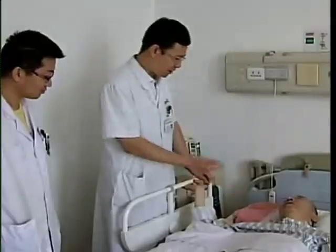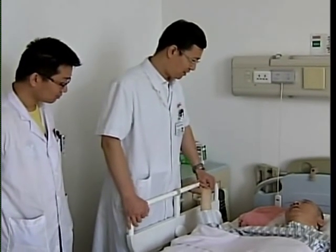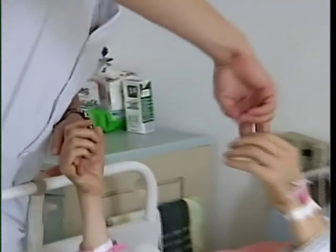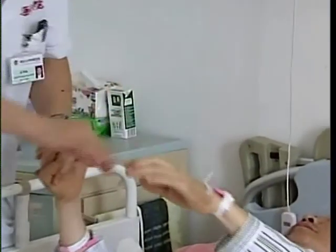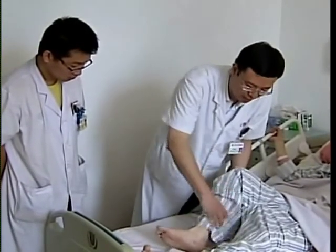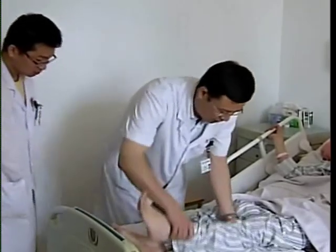The operation was a success and Liu came out fighting fit. He is feeling good now. He has feeling in his arms and legs, which were stiff and could not stretch before the operation, but regained feeling after the operation, and his legs can move now.